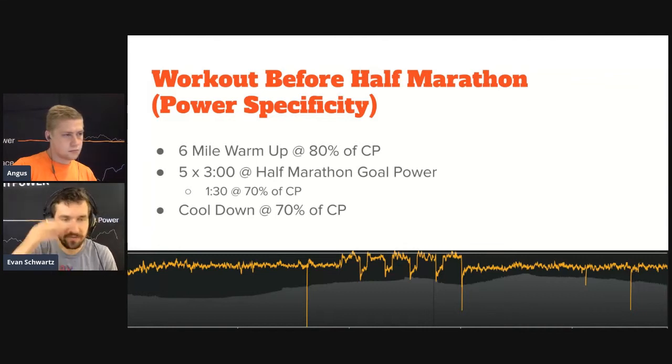So, half time work to rest ratio. And literally just run on the course that you're going to be executing your half marathon on a week from now, and run these relatively short bouts exactly at your goal power. We don't have to do anything more than that. We don't have to do 15 minutes continuous at a half marathon goal power. We don't have to do 30 minutes continuous. Let's just get you confident replaying the scenario in your head on race day that you did a week before, 5 times 3 minutes exactly at your goal power. And the athlete did that.